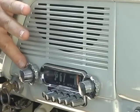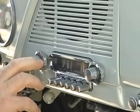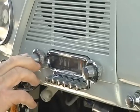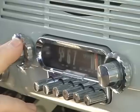And the other part about it, the radio works. Having a radio work in one of these cars is pretty much unheard of. There are people who are restoring them, but having it in here and installed, I think it's one of the coolest options you can get in here.